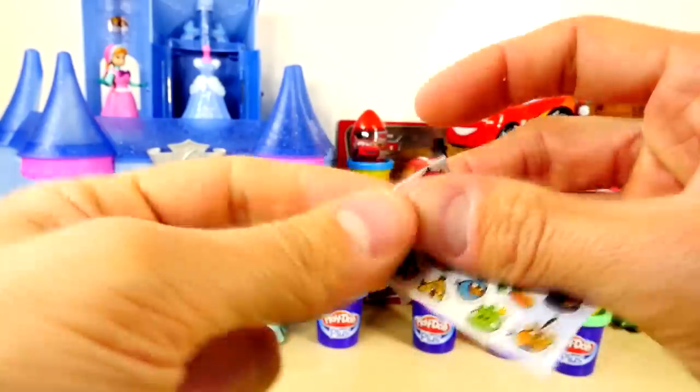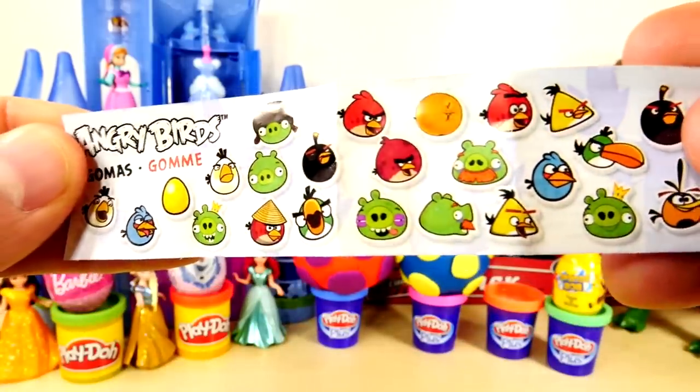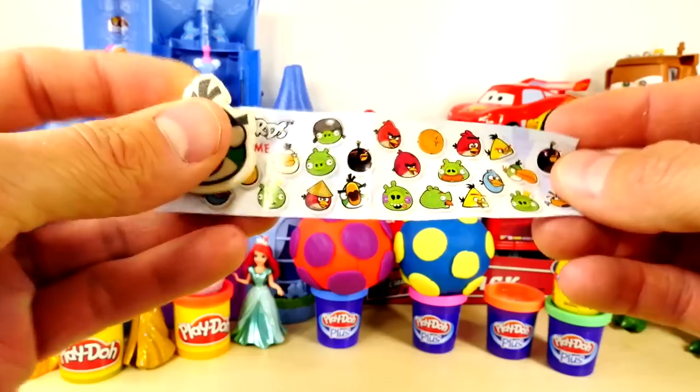And here are the other toys you can get in the egg. You can get just about every Angry Bird, it looks like. So, hopefully we won't get any duplicates in the upcoming videos.